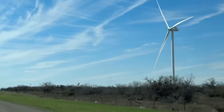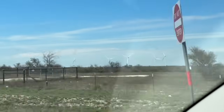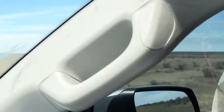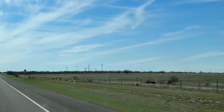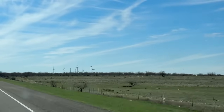And if you look off in the background there, and over there, way out in the background, you can see more of them. Hang on, you'll see more in a moment. I've seen a lot more than that. This is like sparse. I've seen them where it looked like the landscape was dotted with them. You wonder how they got them out there. Seriously.